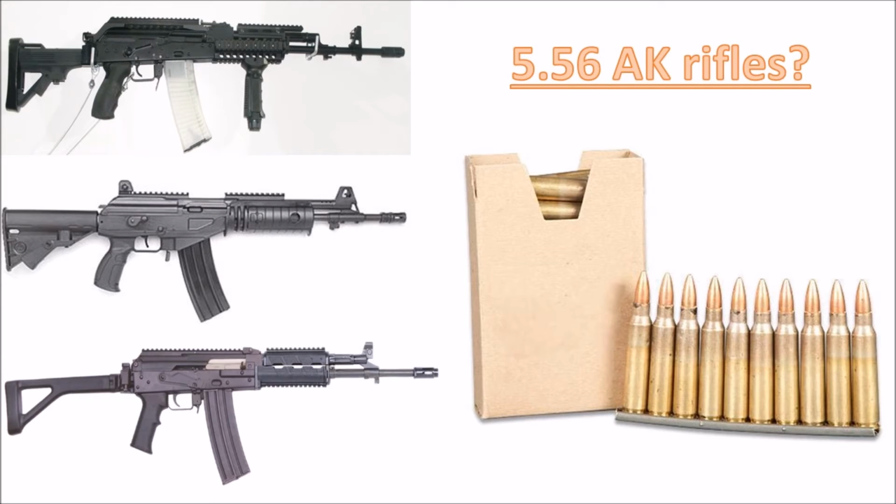The Zastava M21 is also very modernized, with the ability to have quad rails, and also the fact that it has a Krinkov style hinged dust cover that's very robust and has a locking tab in the rear, with a full Pic rail on top with an integrated folding rear sight. So you have reliable optics mounting there. So there's a lot of great 5.56 AK rifles out there.